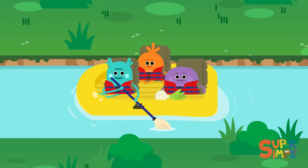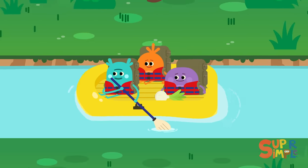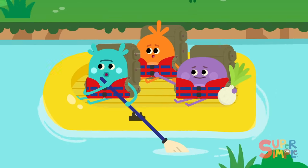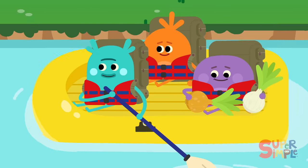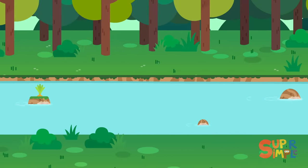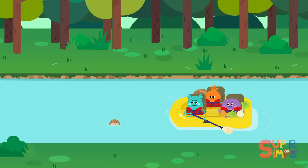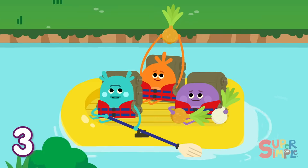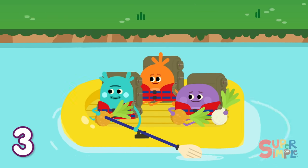Keep your eyes open, Bumble Nums! Those weepy onions will go by quickly! That onion was hard to spot. Good catch, Humble. That's three. You just need one more weepy onion for your weepy French onion soup.